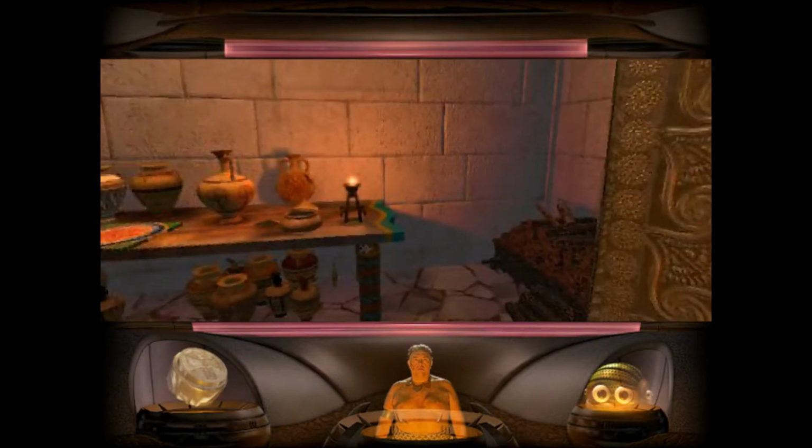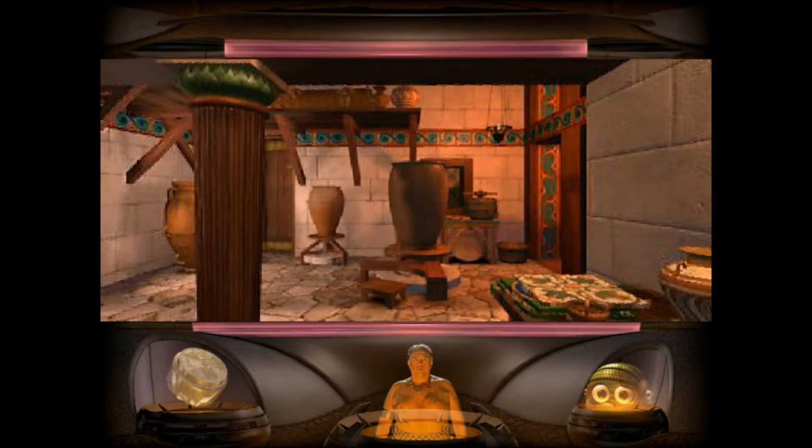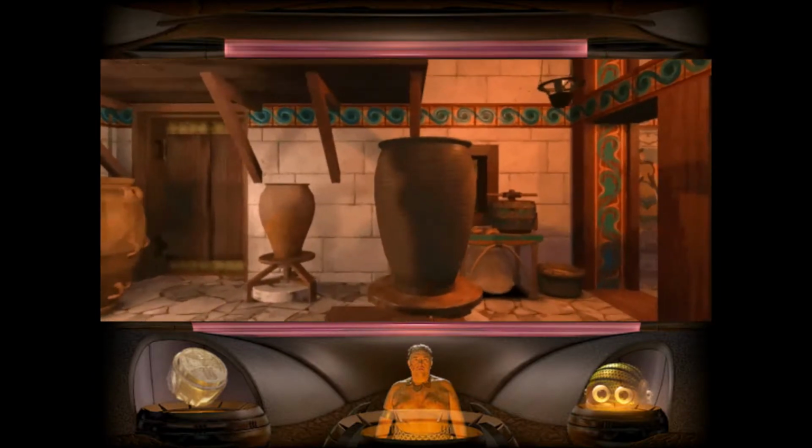Great work, Gage. It came out nicely. This should get us by the guard. You know, I bet we could make a fortune selling these to Atlantean college kids.